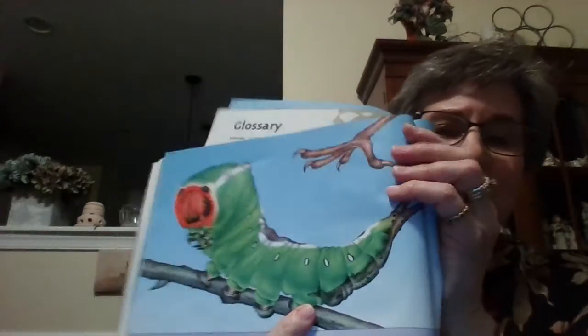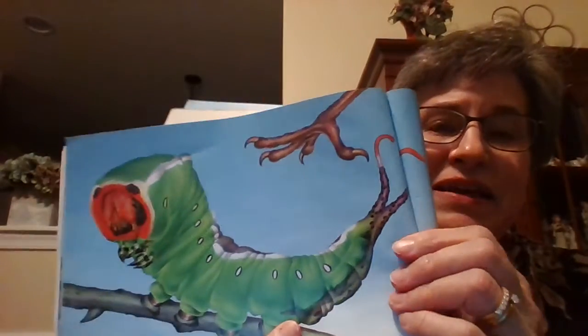In spring, when the adult moth breaks through its pupal case inside the cocoon, sharp bits of case stay hooked to the moth's head to help the new moth cut through the tough cocoon. Wow, so interesting. So now that you heard about it, take a close look at this again.